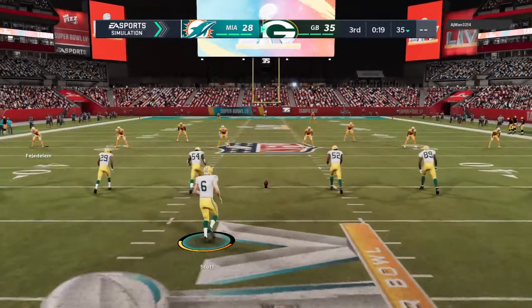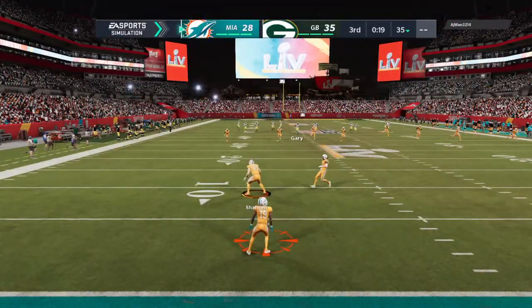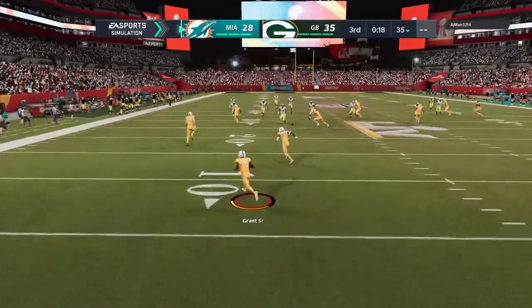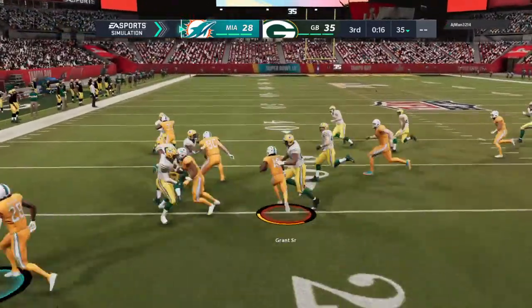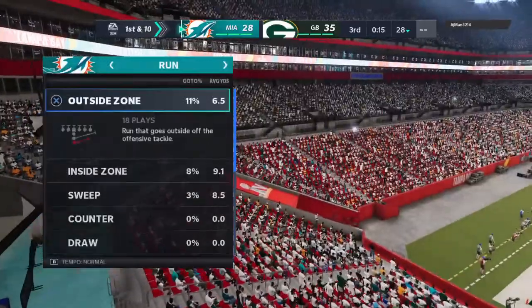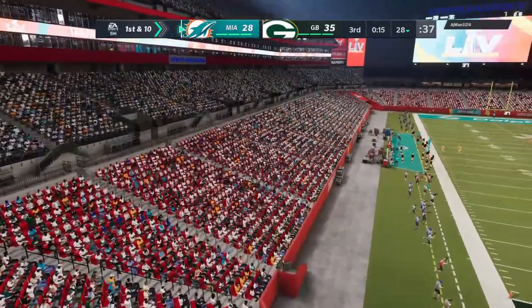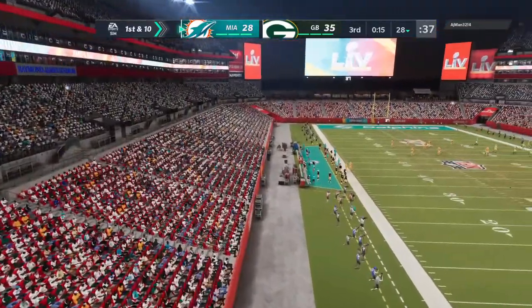Out is the kickoff unit as they run up and send this one away. The return man is Grant. And they will wrangle him down a couple yards shy of the 30. Grant on the return. The Dolphins take over first and 10 at their own 28-yard line.